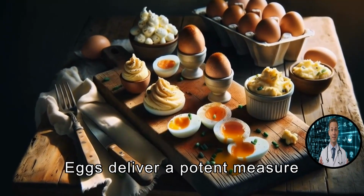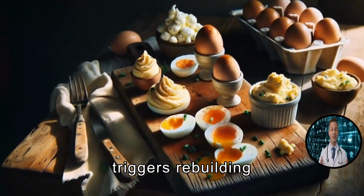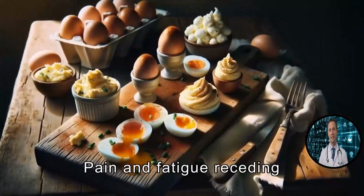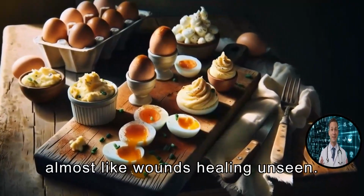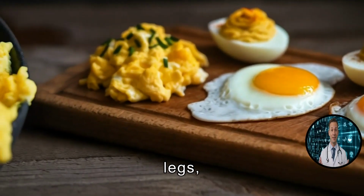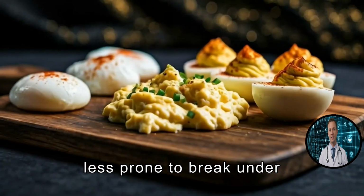Eggs deliver a potent measure of leucine, a shadowy amino acid that triggers rebuilding deep below the surface, allowing muscle tissue to creep back, pain and fatigue receding almost like wounds healing unseen. Ingesting eggs routinely hardens your legs, forging them into something more resilient, less prone to break under strain.